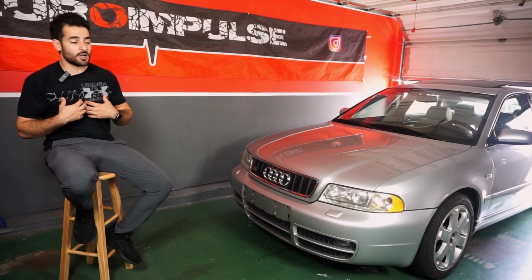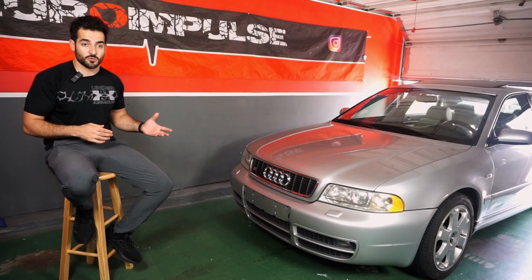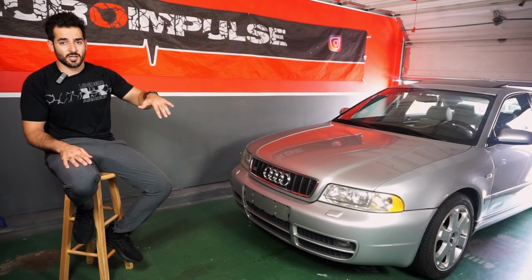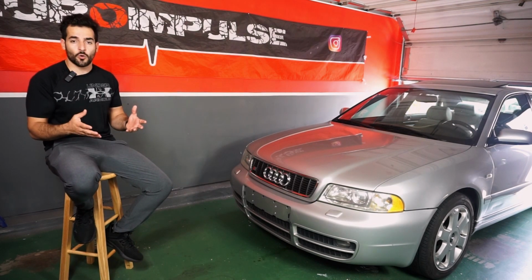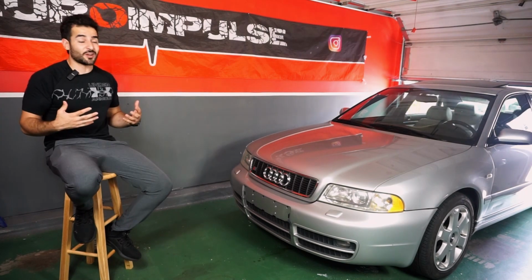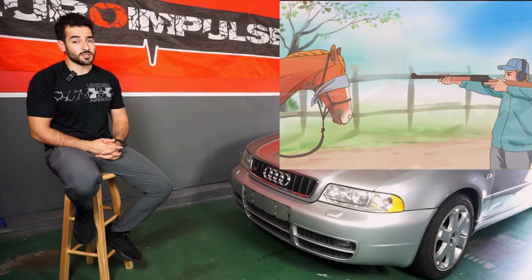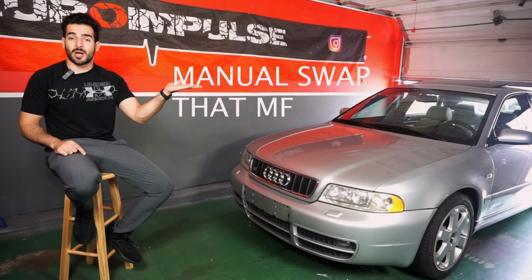From what I've seen and heard, the automatic ones do not hold up to big power builds like the manual transmissions do. If you just upgrade the transmission mounts and the clutch, that'll pretty much hold up to whatever most of these tuners are doing with this car. I don't mean to say it like this, but if you have an automatic B5 S4, it's time to put it down. Psych! Manual swap that motherfucker.